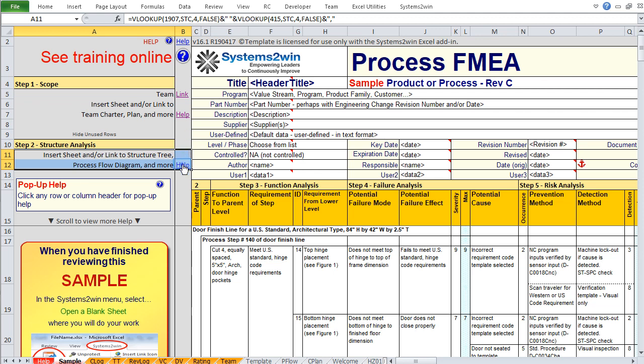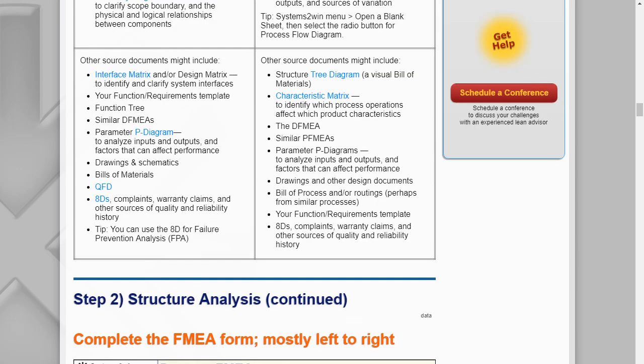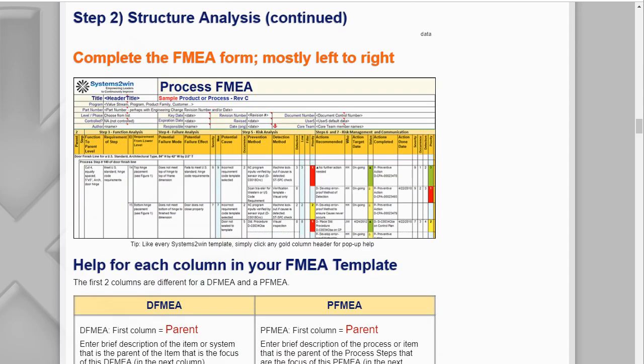And we see that there's also a link to online help for FMEA Step 2, structure analysis. And here we learn that the types of analysis that we do and the documents that we use are different for a DFMEA versus a PFMEA. In the past, this is where so many FMEA teams got lost, is that they skipped these very important preparatory steps before they just jumped ahead and started putting data in that leftmost column of the FMEA form itself.